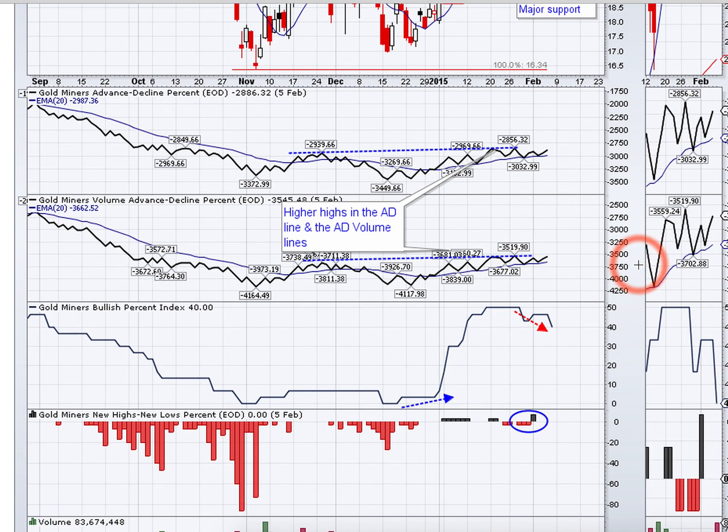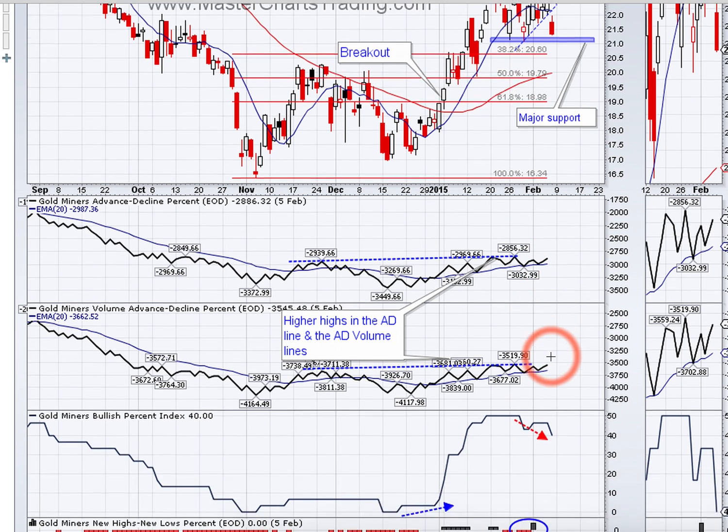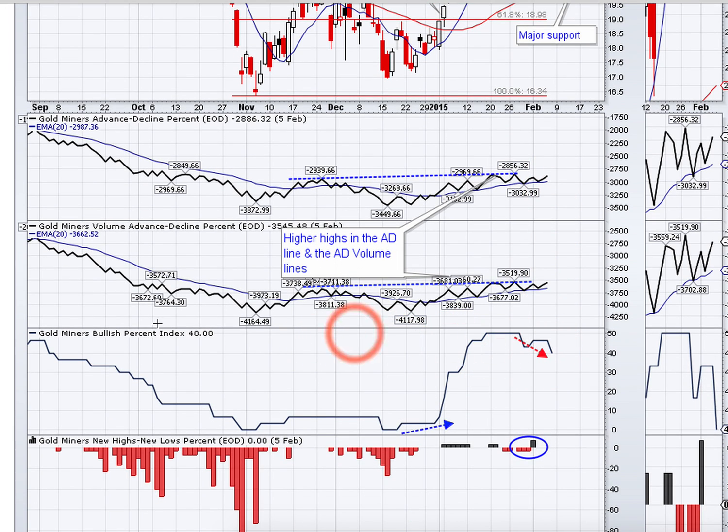As far as the market breadth, the advanced decline line, yeah, it's looking okay. But I actually don't have a number from today. This is still a February 5th number, so I wonder where it would be. My guess it will be somewhere here, so it will be already below its 20-day exponential moving average. Gold miners bullish percent index rolled over to the downside, so fewer gold miners within the index are on a point and figure buy signal.